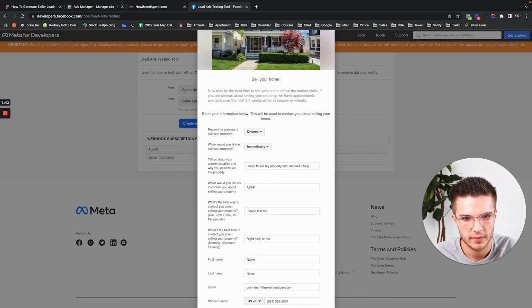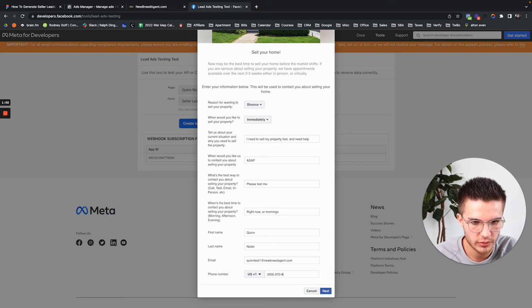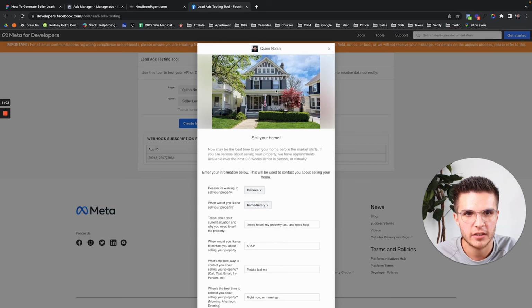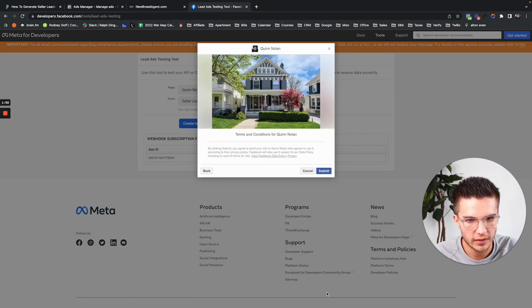Okay. Now I have all my information here. Okay. So first name, last name, email, and then phone number. So I'm going to put my actual number here, and I don't need to put the email. That's fine because I'm going to demo the text. So now this is what the lead would actually see, right? They'd be on Facebook, see the ad. Now they're seeing this thing. They have to fill all this out. Now we're clicking next and we're clicking submit.